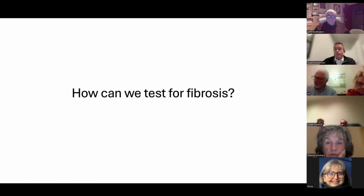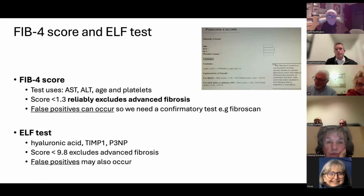So how could we test for fibrosis or scarring in the liver in the community? There are some blood tests we can do. There's a test called the FIB-4 score, which uses some liver blood tests: the AST and the ALT, the age, and the platelet count. If you put that into a calculator, you get a score. If the score is low, that reliably excludes advanced fibrosis and means that person's highly unlikely to have any problem with their liver in the short to medium term. We may need to repeat the test every 3 to 5 years, and obviously, if it increases, that might suggest they're progressing.